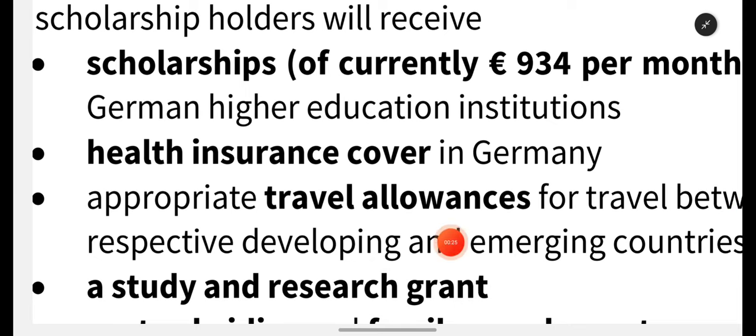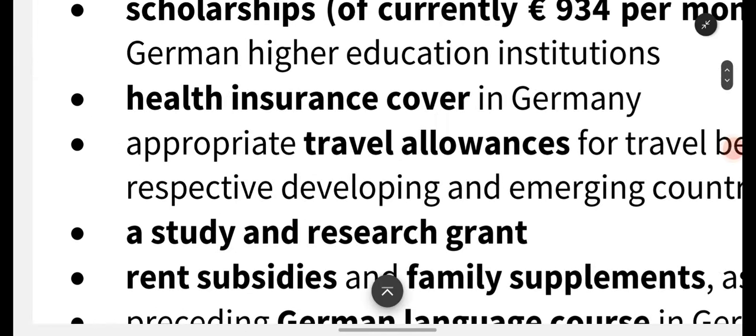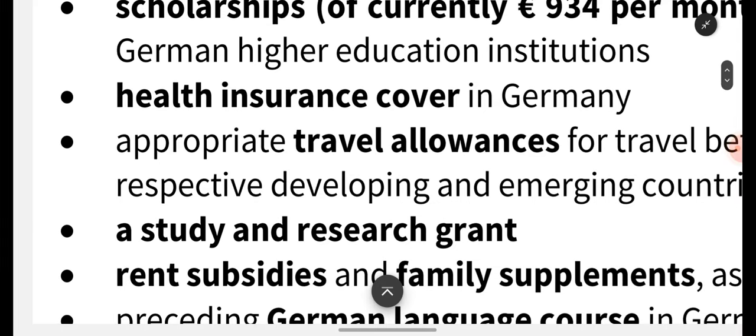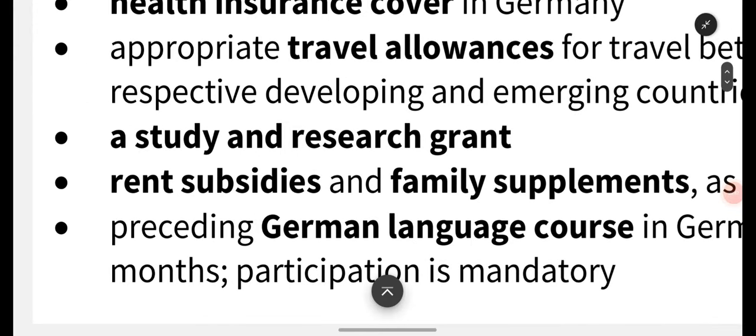Appropriate travel allowance for travel between Germany and the respective developing and emerging country will also be provided. A study and research grant will be given to you. A rent subsidy and family supplement, as applicable, will be provided, which means if you want to move with your family, you are able to get funding or supplement for this.